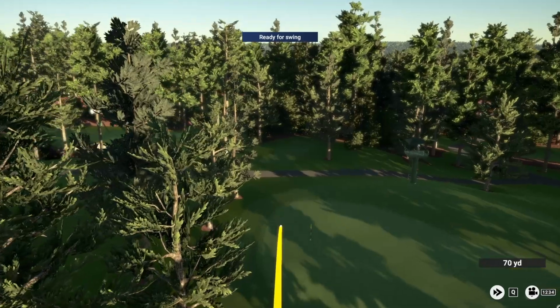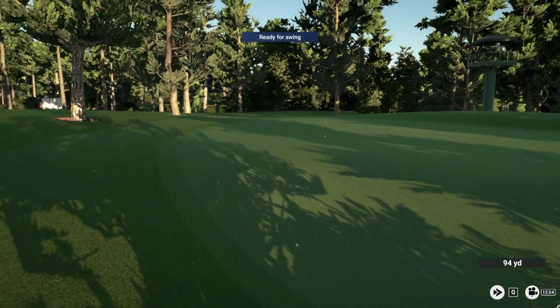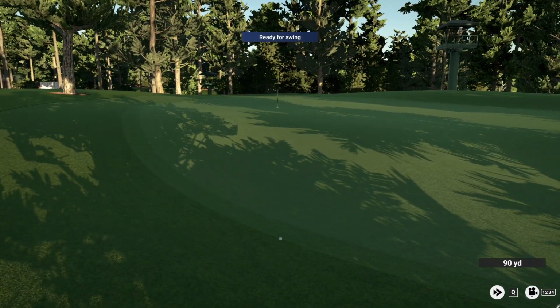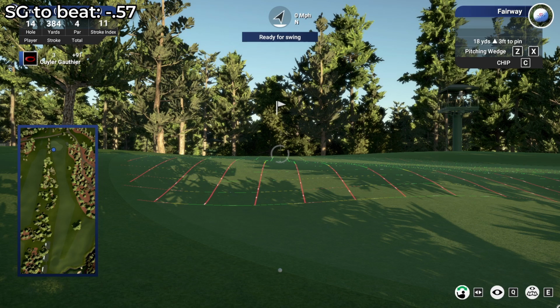It's up, it's on the way. It needs a good kick to get up the hill just a little bit. Oh, it was a smidge fat, but we hit the ridge and we are rolling back down there, just off the green back into the fairway. That is definitely beatable. Yeah, look at that ridge. You were never gonna stay up there.